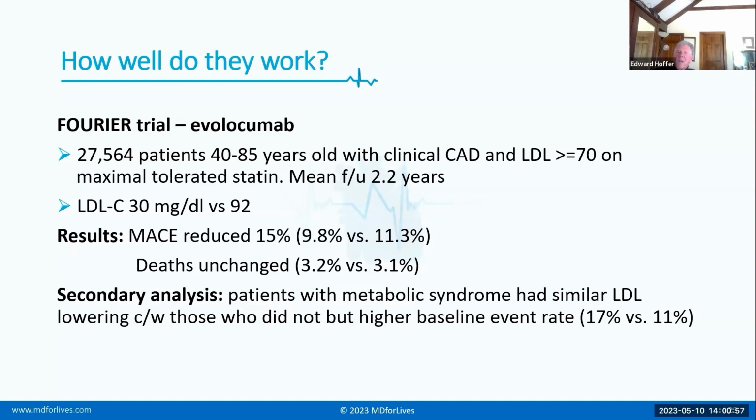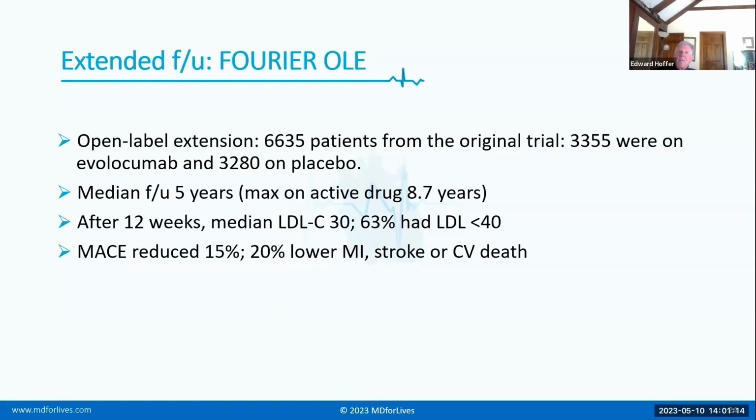There was some number of secondary analyses done of this large trial. They looked at people who had metabolic syndrome. They had a similar LDL lowering, and they had a higher baseline event rate, but a similar lowering. There was the Fourier open label extension, which followed some 6,000 patients from the original Fourier trial, about half of whom had been on active drug, half on placebo, followed them for another 5 years.